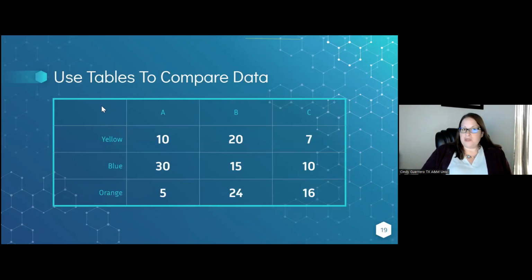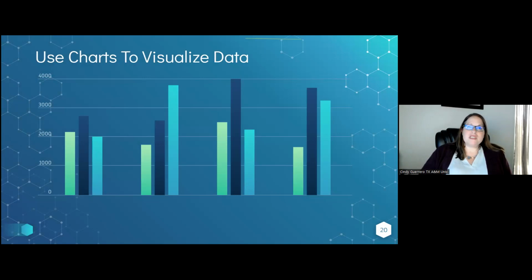We know we can use tables to compare data. We want to be careful when we're visualizing data. That first, the size is large enough and the font is large enough for our participants to read it, but also that it's very clear. We make clear what the comparisons or relationships are in the data that we're showing.